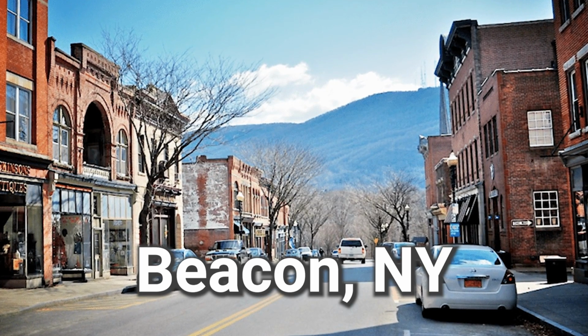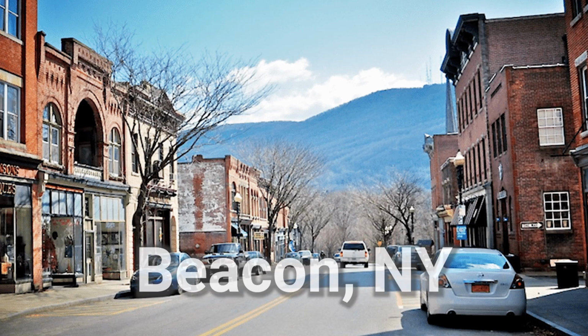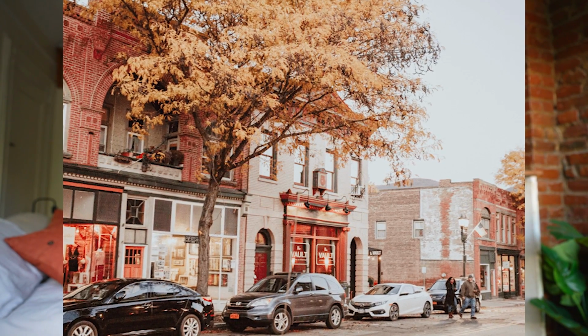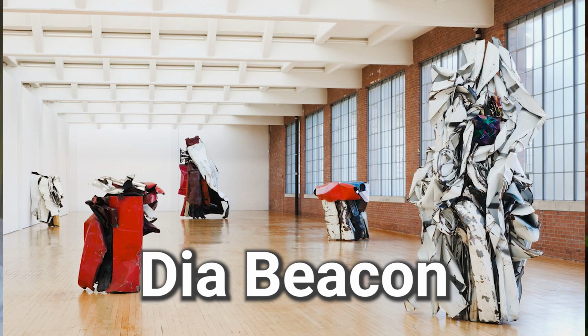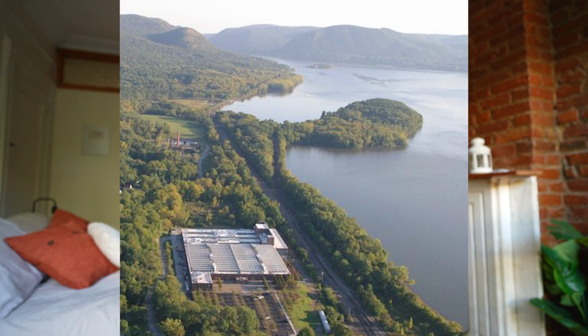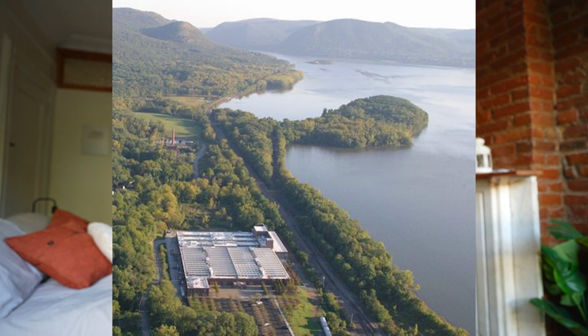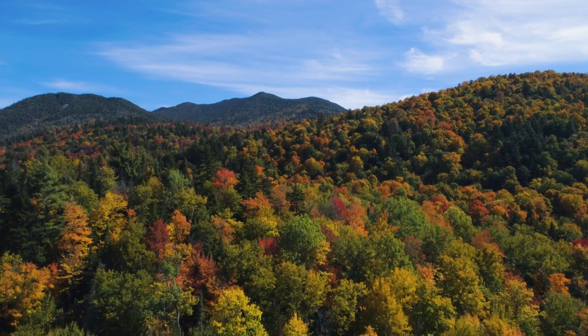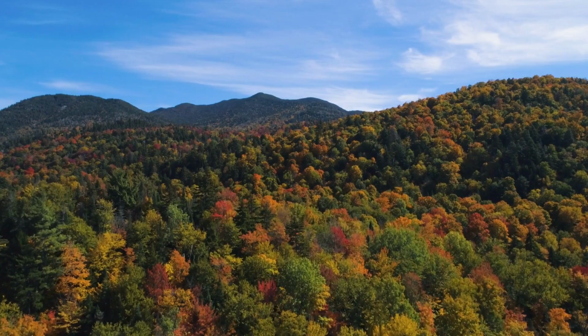Another choice would be Beacon, New York. Now, Beacon is about an hour and a half as well from Grand Central Station, and it's most famous for its museum, Dia Beacon, which is one of the largest contemporary art galleries in the country, situated right alongside the Hudson River. As someone that grew up in the Northeast, I think it's really nice to escape New York City for at least a day to see the country a little bit.